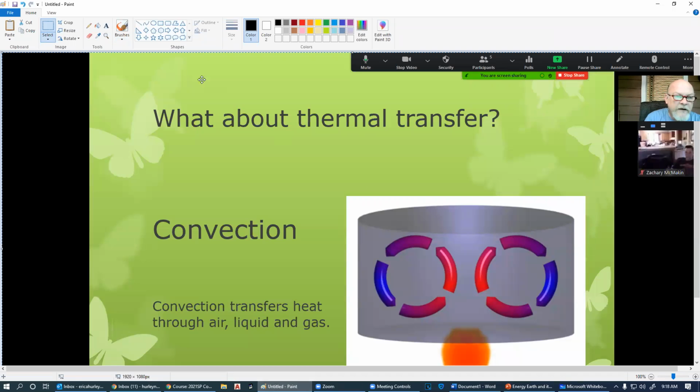So let's say, for instance, we've got windows here, and it's really cold out here. Let's say it's 10 degrees. And so when any of this air gets near this window, the heat is stolen from it. You heard me correct. The heat moved towards the cold window, and then this air drops.